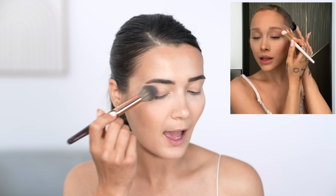This is from a Bobbi Brown palette, which I definitely do not have, so I'm just grabbing what I have nearby, which is my Roxy X Revolution blush palette. It actually happens to have a very similar shade, which is this one, so I'm just gonna pick that up and use it on my eyes. And what she does is she literally just dusts that over into her outer corner.